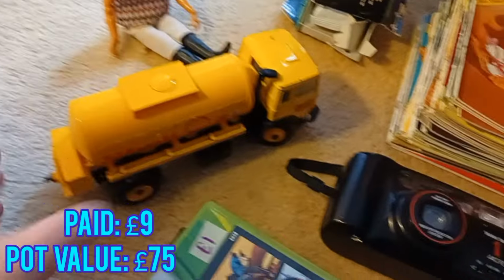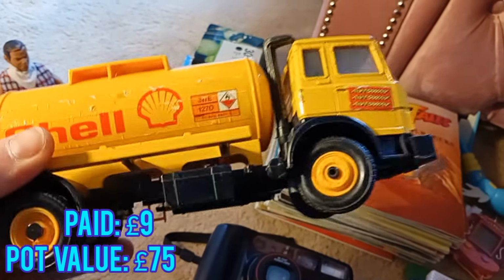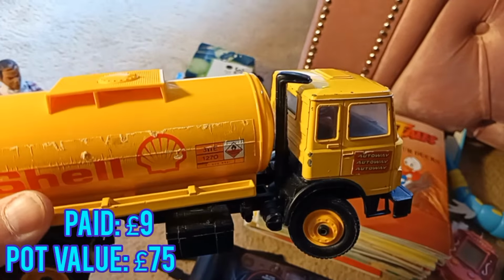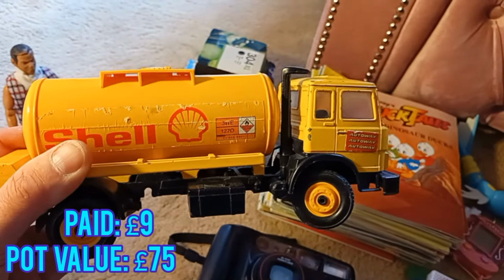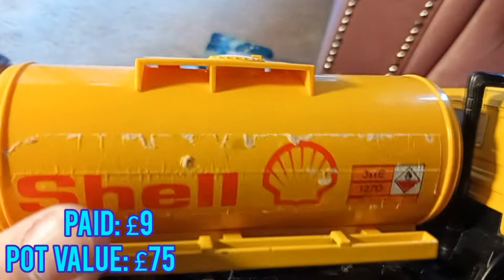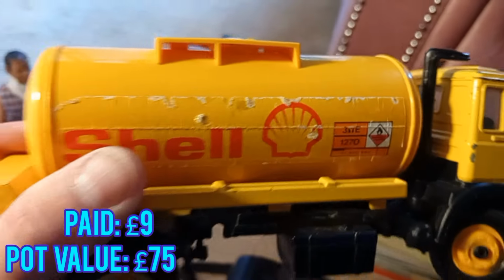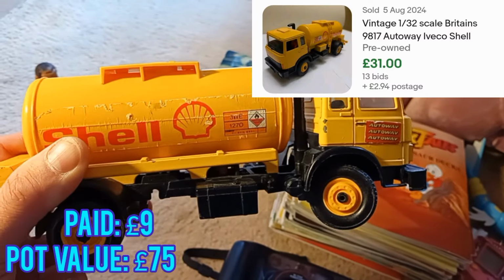So moving on to this, which is really cool. I love picking Britains up. So this is a Britains car. These are quite hard to get, these oil tankers, and this one here goes for about, if it's in really good condition, about 40 to 50. As you can see, I've got a little bit of peeling going on the sticker, so I've dropped this one down to 30. I don't think I'll have any trouble selling that.